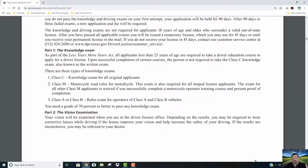All right, so knowledge exam, as part of the Less Tiers, More Years Act, all applicants less than 25 years of age are required to take a driver education course to apply for a driver's license. Under successful completion of certain courses, the person is not required to take the Class C knowledge exam, also known as the written exam. There are 3 types of knowledge exams.